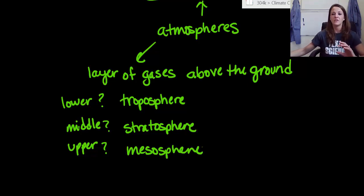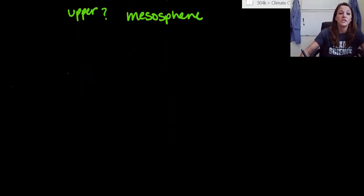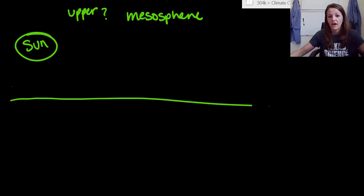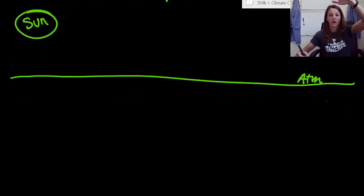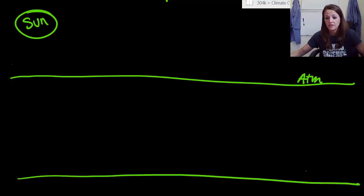Earth's atmosphere is wonderful because it traps IR radiation and keeps our planet warm, and it's a place where we can survive and live. So what we need to do now is talk about the Earth's energy balance. We're going to start off by looking at the sun, and then we're going to break this into two different categories. We have our atmosphere right here. ATM is an abbreviation for atmosphere, and that's the uppermost part of our atmosphere. Then all the way down on the bottom, this is Earth's surface.